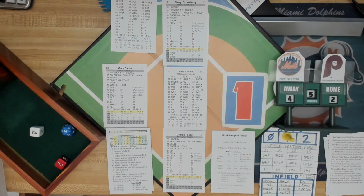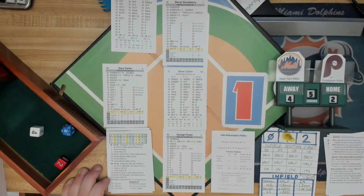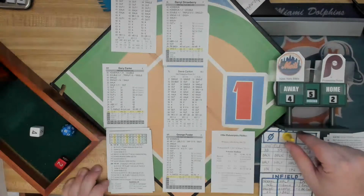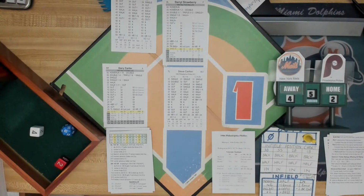Pitch to Foster. That's a 24, and that's going to be an out. And it is a ground out to third. Runners at second and third. Runners hold. So the throw goes to first. 2 outs on a grounder to third. Ouch. Couldn't get him in. 2 outs.